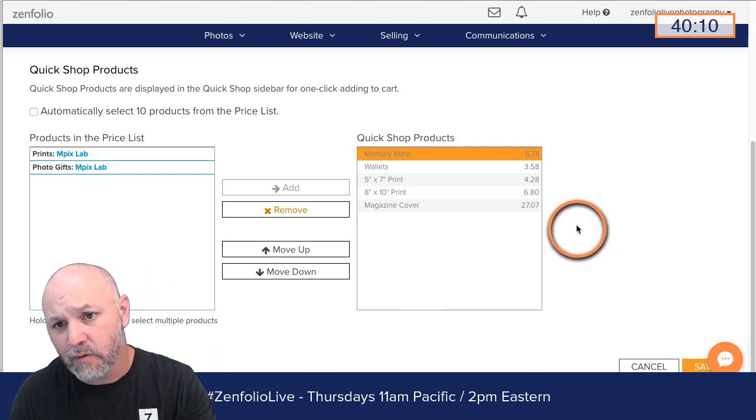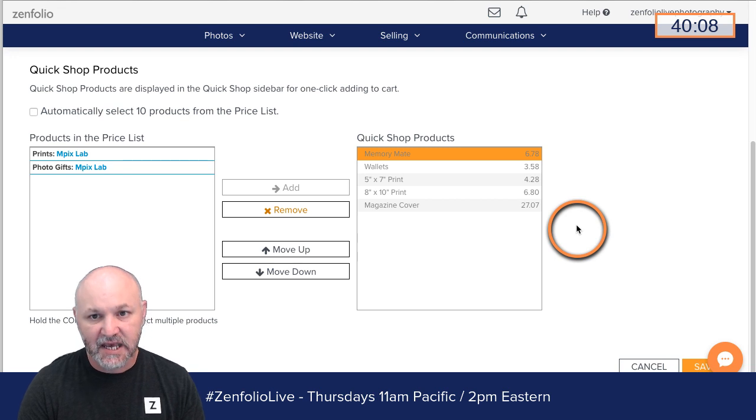Okay, we're going to talk about a couple more things before we leave this price list, and then we're going to go into what this looks like to a client and how to customize and streamline that side of things.